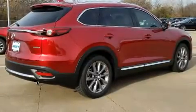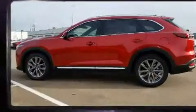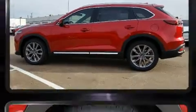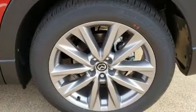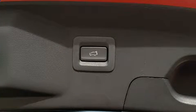The 2020 Mazda CX-9. Under the hood, you'll find a four-cylinder engine with more than 200 horsepower, providing a smooth and predictable driving experience. The engine breathes better thanks to a turbocharger, improving both performance and economy.